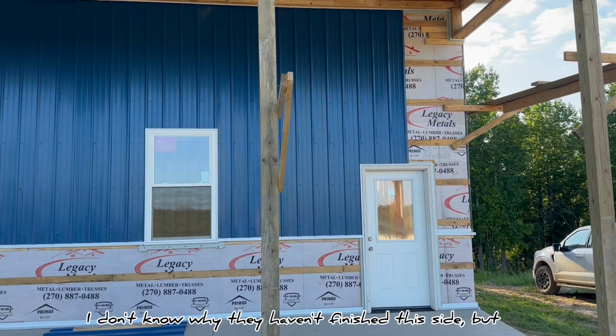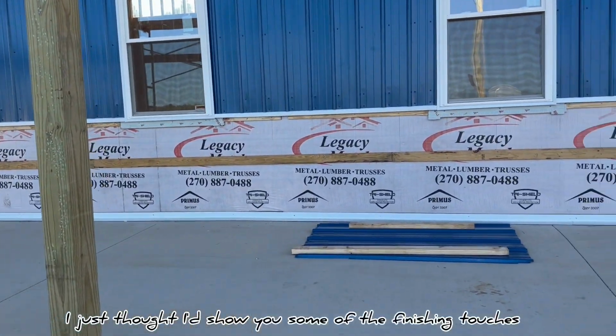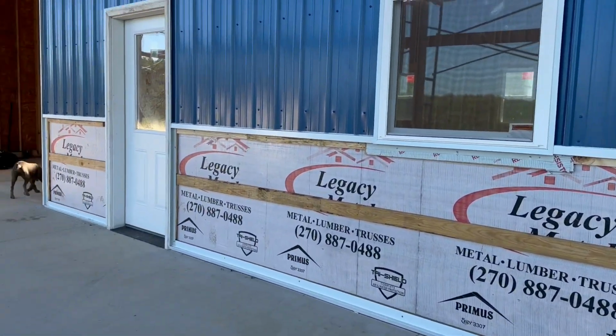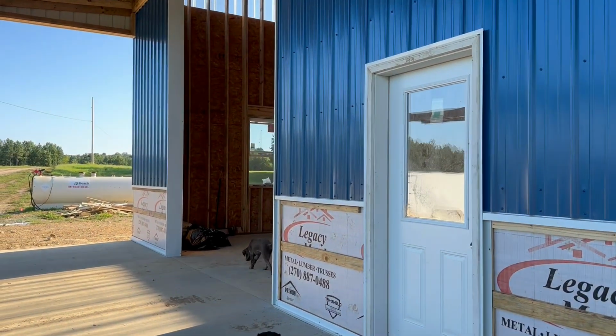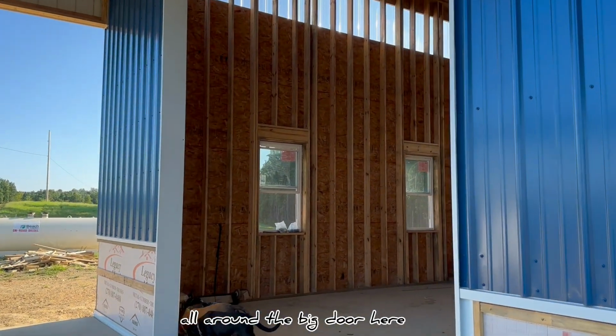I don't know why they haven't finished this side, but I just thought I'd show you some of the finishing touches. The doors and the windows work great. They put metal all around the big door here.